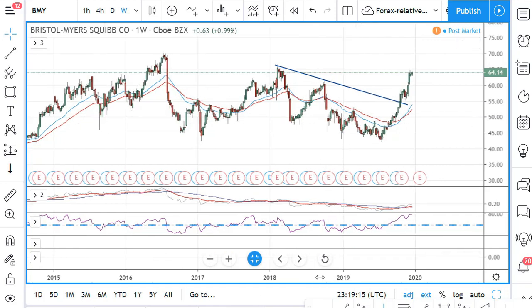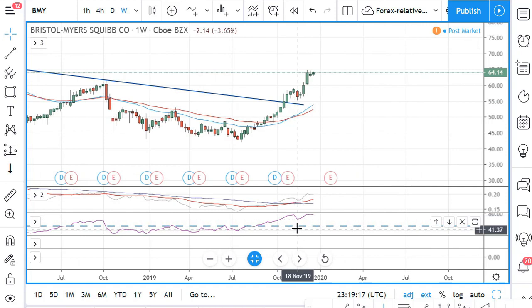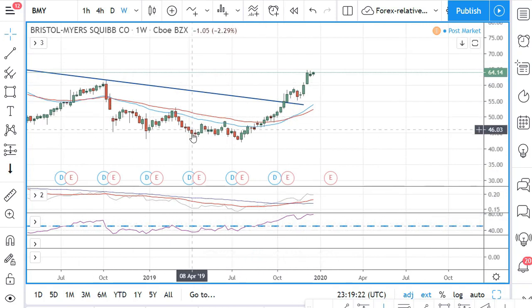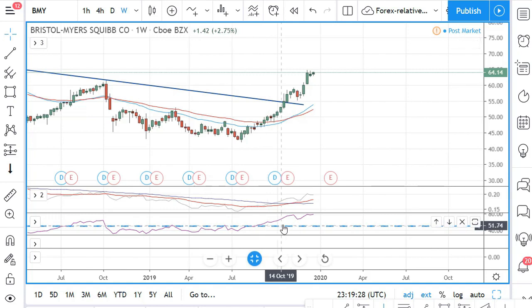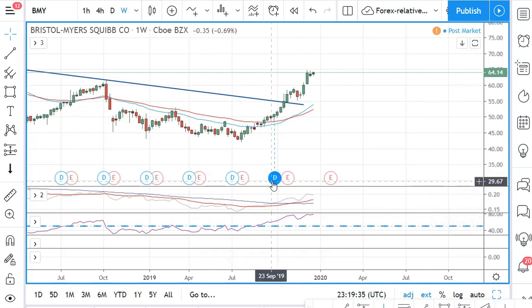So what I'm looking for is the RSI here to be above 50 on a weekly chart. Every one of these bars is an entire week of stock data here, and I'm looking at this to be above 50, meaning that we are in an uptrend. But I also only want to be in stocks that are outperforming the entire market.